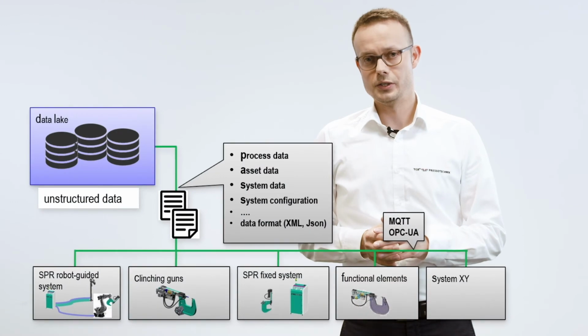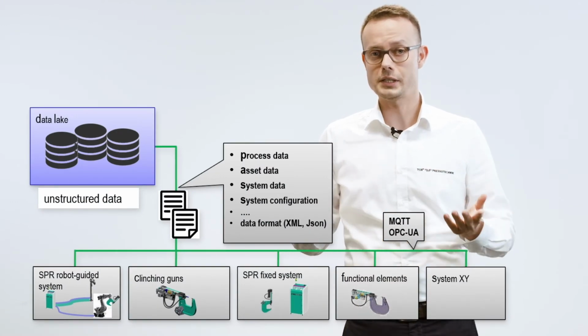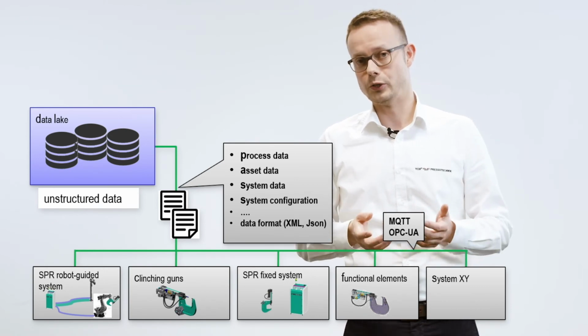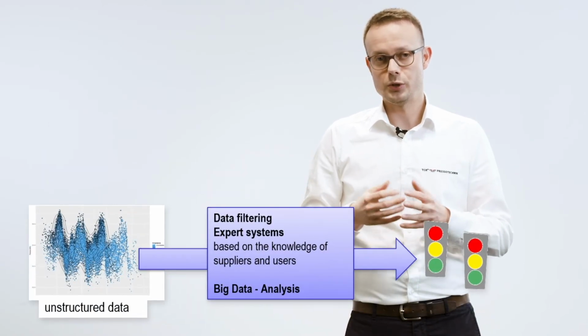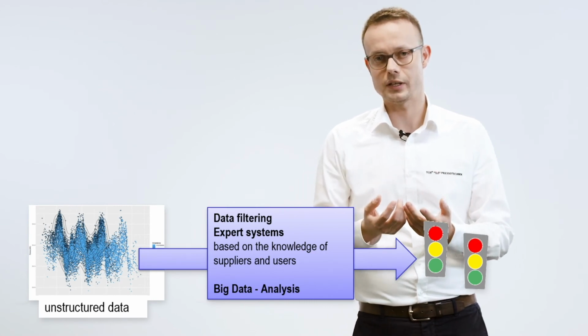Of course, when we do this, you have plenty of information. So what do you do with this plenty of information? You have a whole data lake, and this is also one keyword that we are facing, because when we have this data lake, we need a possibility to filter out certain information out of it.